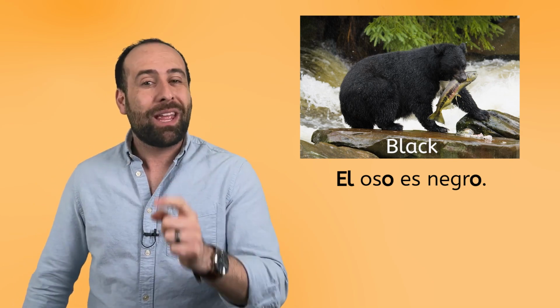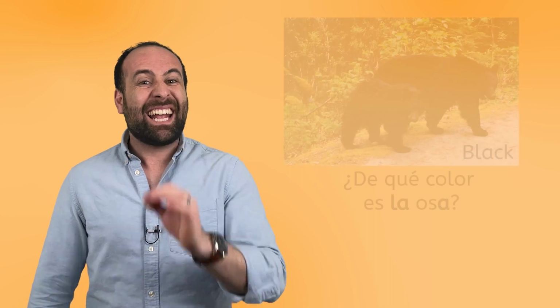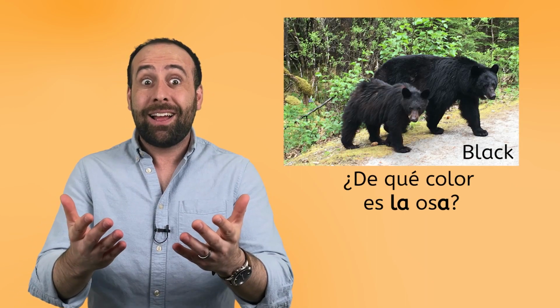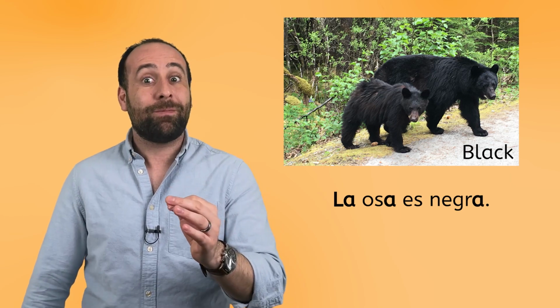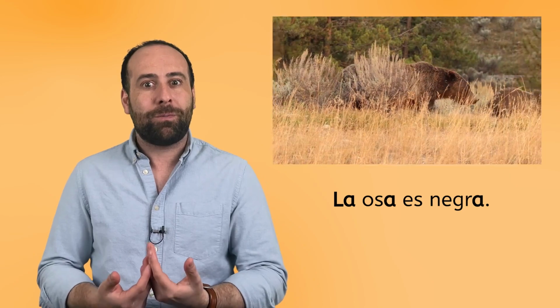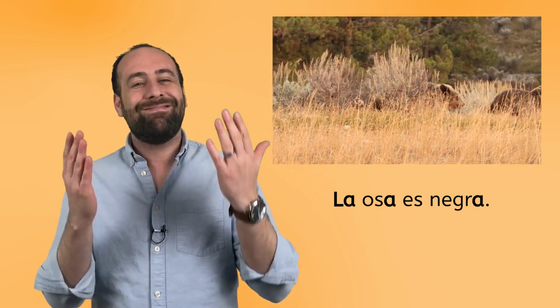And it's negro because the word oso, bear, is masculine. Now, if I ask you, ¿de qué color es la osa? What do you say? Sí, señor. La osa es negra. La osa is feminine, since the bear is female. See how she's walking with her cubs? Buen trabajo. Felicitaciones. Congratulations.